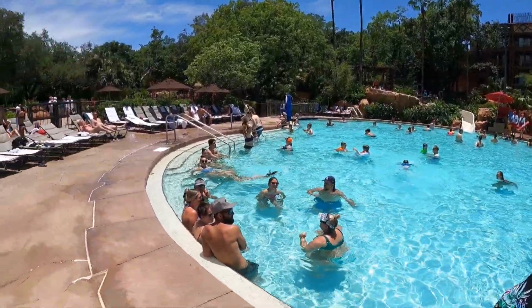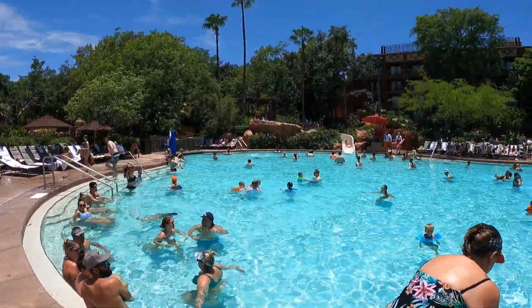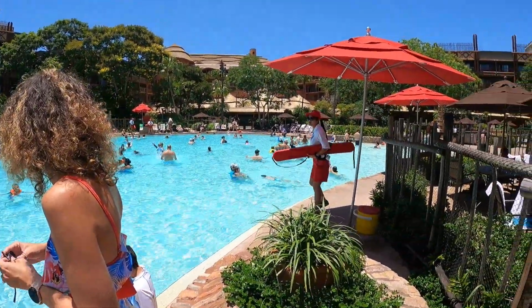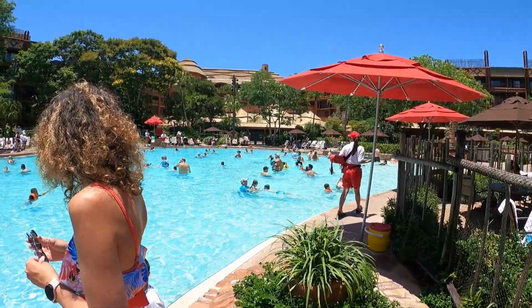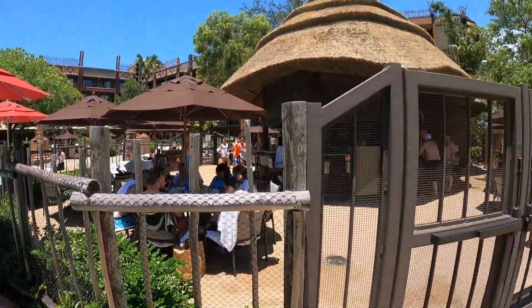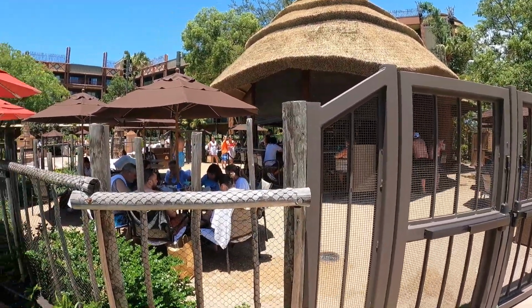All right, we made it to the pool. Water slide up over there. Really, really cool looking pool. Lifeguards on duty, of course. Beautiful thing about Walt Disney World Resorts. And you've got your little bar area over here. Let's get in.